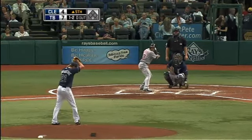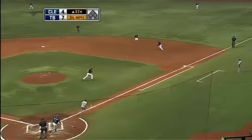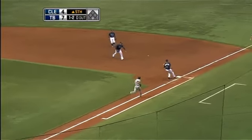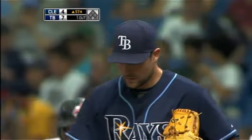The Indians make it a 3-run game. Ben Francisco has made it a 3-run game. Sonnenstein's going to have to cover with Pena taking the toss. So that's the first out in the 5th.